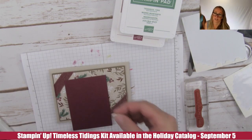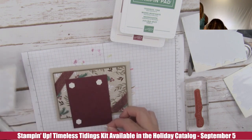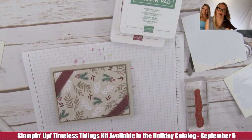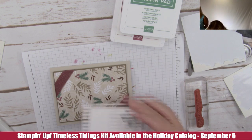I love dimensionals if you haven't figured that out. Me too. Everything has dimensionals. It's kind of like that shadow line. Together, I think it takes the card up several levels. It makes it pop. It gives it that added dimension, hence the name, dimensional. All right.